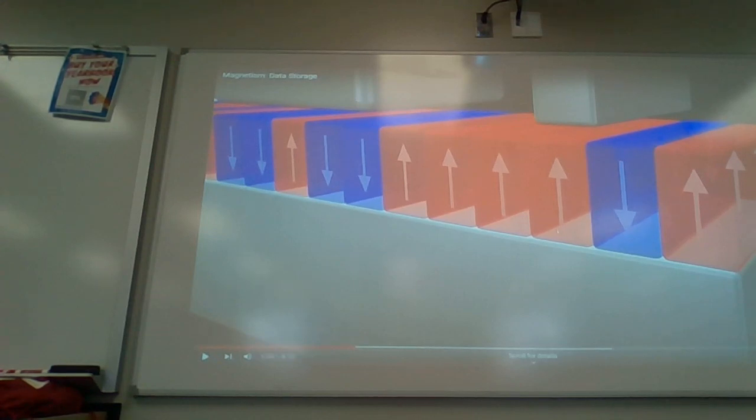Okay, is everybody catching this? These are bits, computer bits. A bunch of bits make a byte. What? Yeah. Okay, so we can magnetize these.